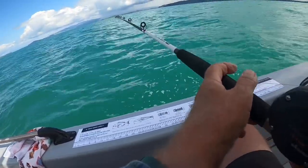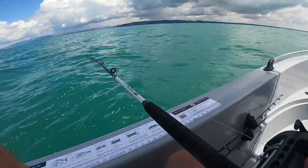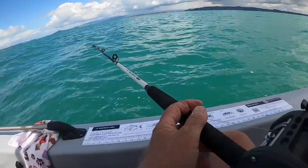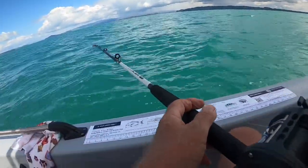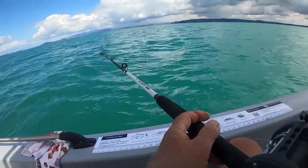Anyway, I think the wind's getting up and a bit of a swell is coming through, so maybe it's time to pack up and head home. We've got one 44 centimeter snapper in the bin, so that's enough for dinner tonight. And caught heaps, but no keepers.